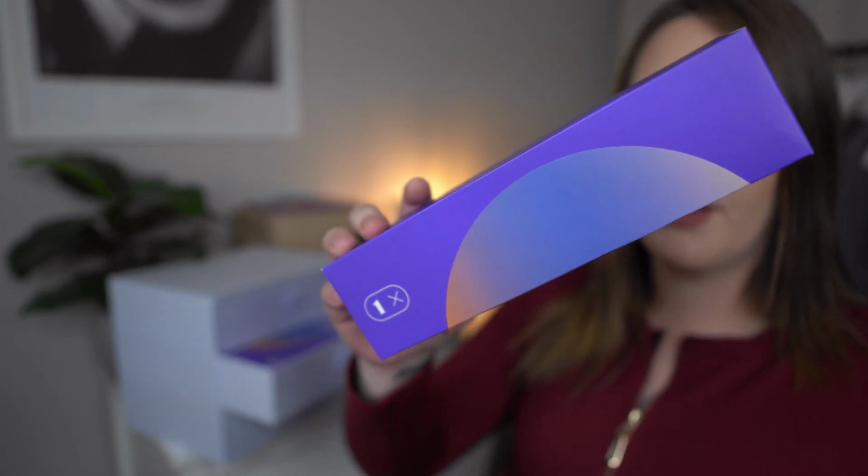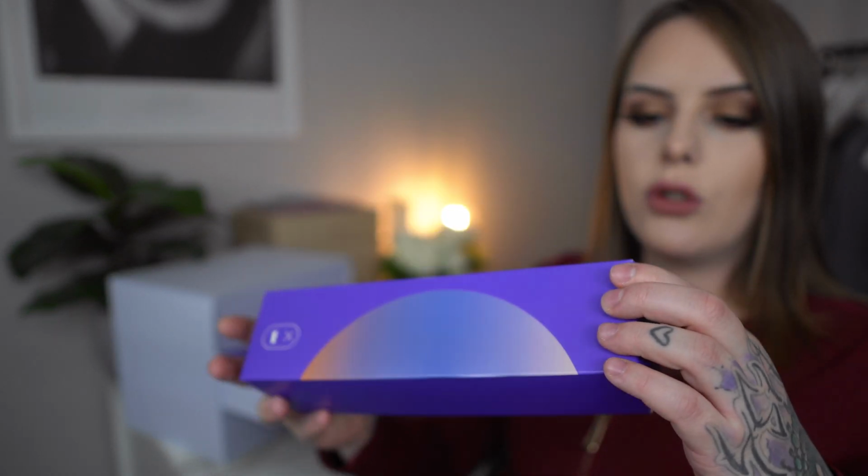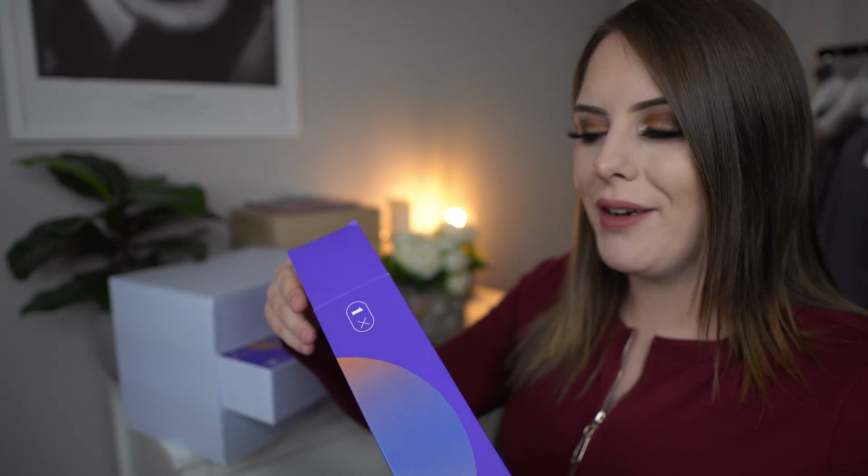Okay, in the second drawer we have the first little box, and it's heavy and huge. Okay, drawer number 1. Oh, okay.